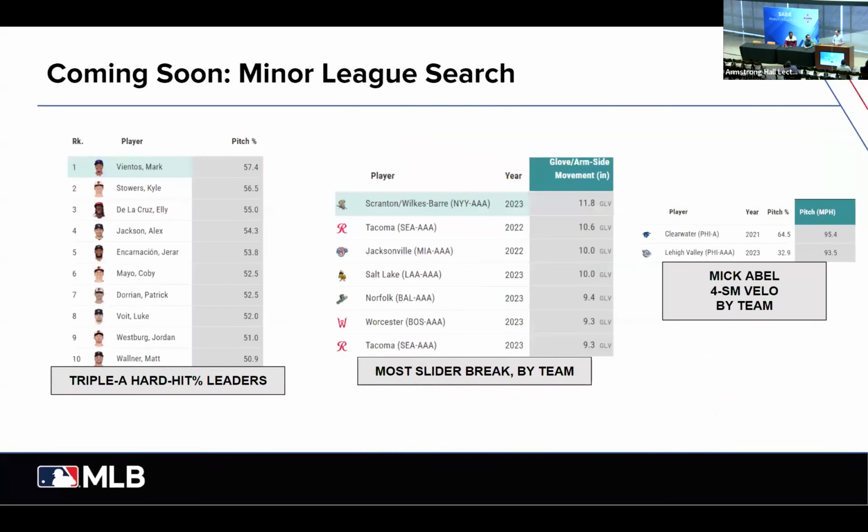Let's talk about some new stuff before we get into bat tracking. It's not just bat tracking this year. There's some other cool things that we've got in the pipeline, and David's going to tell you about that.